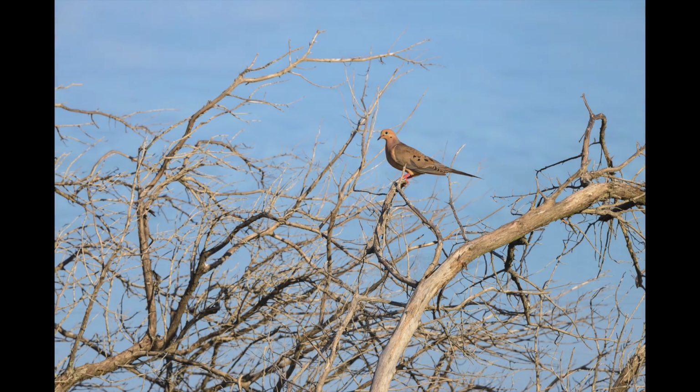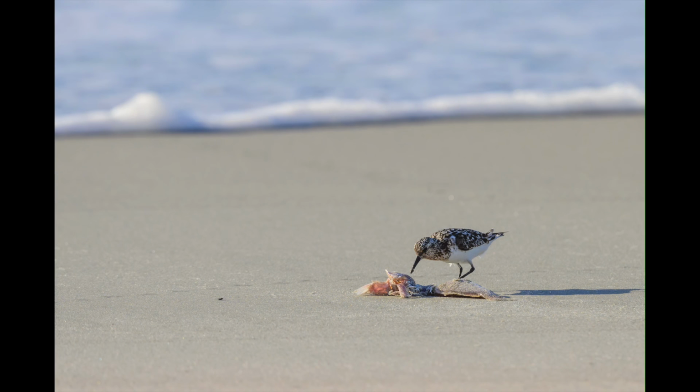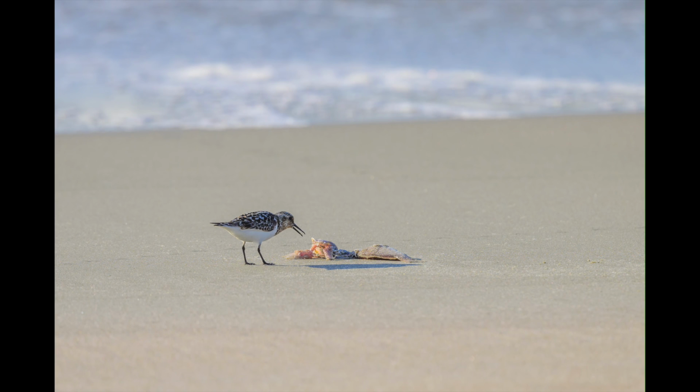Now along the walk back, there was a mourning dove on the side where the dunes were. And then once in a while, I just like to take a picture of a pattern, so I just took a picture of the sand here. And here's that same poor fish that was picked on earlier. Now a sanderling decides it wants to get some of the food. Like I said, this one fish fed so many different birds, it's crazy.